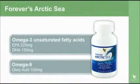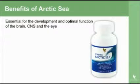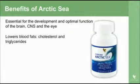Now we come to Arctic Sea, another classic product that can help us get round the fact that we're not eating enough oily fish. We can take it in the form of Arctic Sea with its omega-3 fatty acids and its omega-9 fatty acids. It's pretty important stuff, these fatty acids, because they're essential for the development and optimal function of the brain, the nervous system, the eye. So for pregnant ladies, it's an essential ingredient that will help their fetus develop properly. It can help towards lowering blood fats.